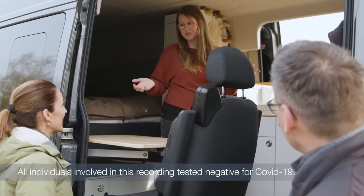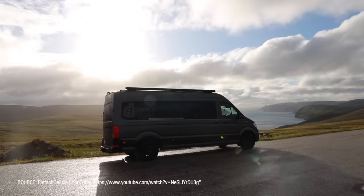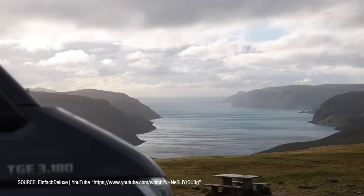Yeah, and this is our living room. There we can sit, have a glass of wine. So what's life like in the van? Oh, it's great. If we can, we do it every weekend. Yeah, if it is possible, we pack everything and just go and have a great time in nature.